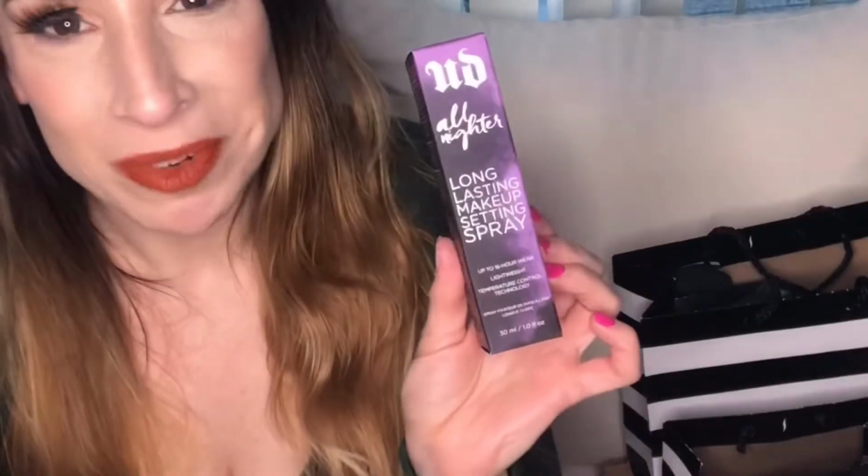I also picked up a small sample, well, not small, I guess it would be the deluxe size, of the Urban Decay All Nighter Setting Spray. I've heard so many good things and I've never tried it. I had held off on purchasing the smaller one before because I'm like, this is such a waste of money. If you just buy the full size, I think it's like 3 of these for the price of 2 of them or something. It's a total waste, but I just haven't felt like spending the $30-something for the full-size product.